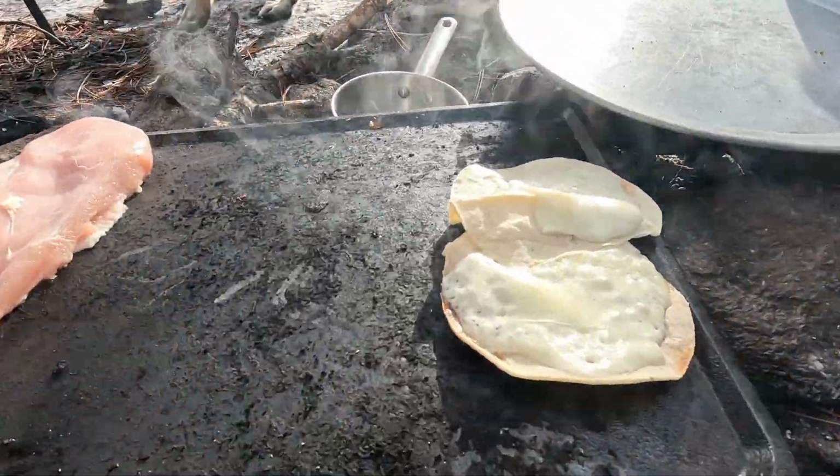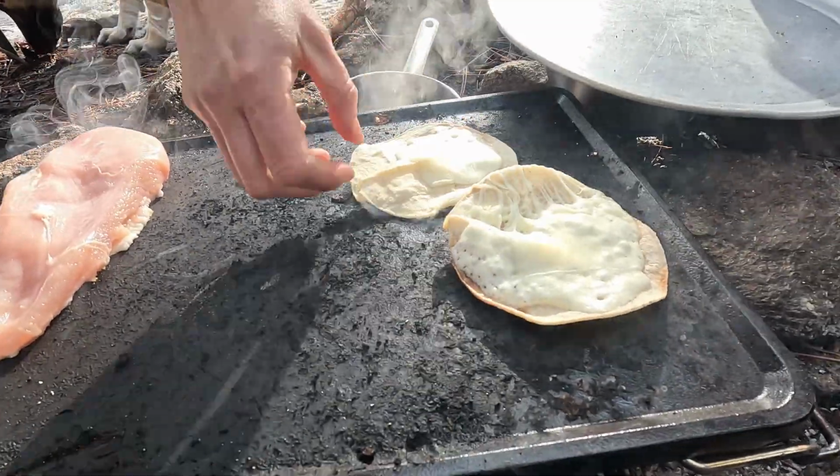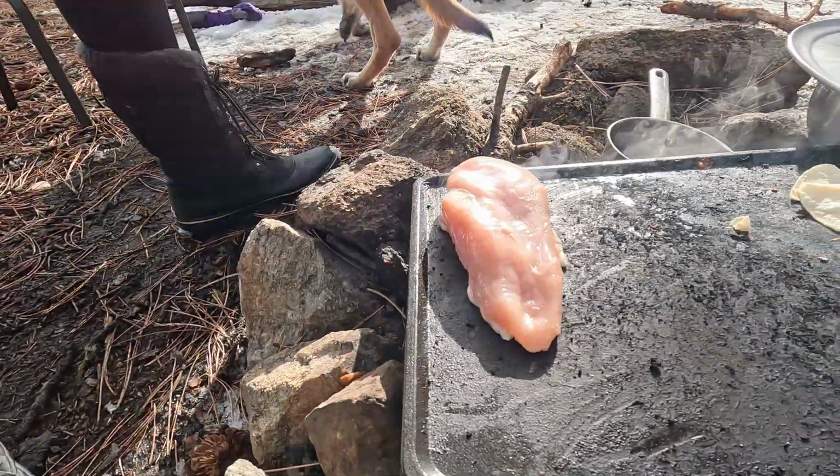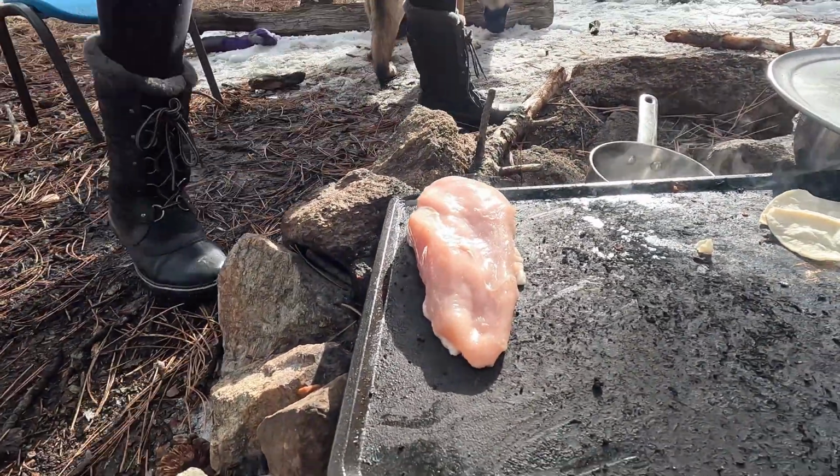Got some quesadillas here, campfire quesadillas. Look at that. Nice and melted. And cooking some chicken for Tanky Boy. That's going to be his dinner.